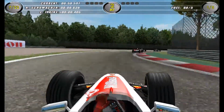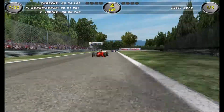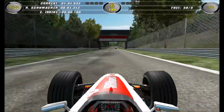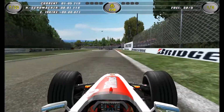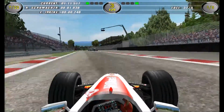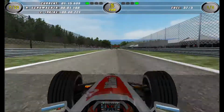Let's brake for the second part of the Lesmo. Schumacher's being checked up by Barrichello ahead of him. So we do need to beat Rubens Barrichello if we are to maintain our spot in the championship. We do also need to beat Ralf Schumacher in this race if we are to hold on to our spot as well. I'm going to brake into Ascari. Car getting a bit of a twitch on there. Can we take Schumacher by the end of this race, and indeed Barrichello?